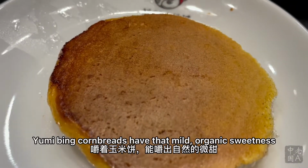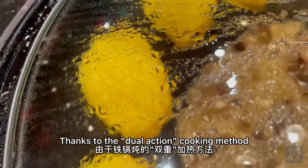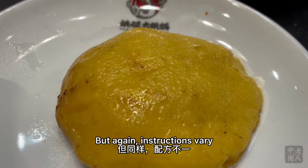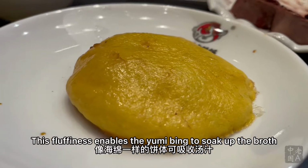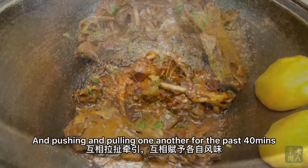The Yue bean cornbreads have that mild organic sweetness, delightful on their own, and delicious with the sauce of the stew as well. Thanks to the dual action cooking method, while the bottom has been crusted, the body remains pillowy. Yeast may have been used, but again, instructions vary. This fluffiness enables the Yue bean to soak up the broth, that deep, dark broth, where ingredients have been flavoring each other and pushing and pulling one another for the past 40 minutes.